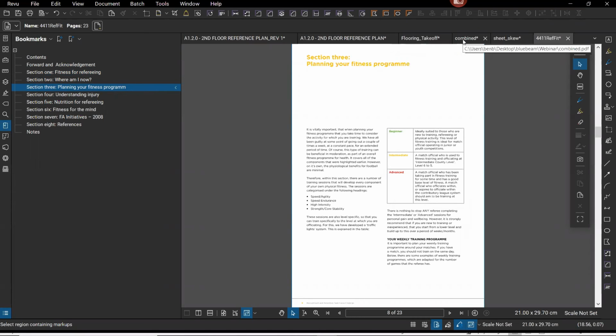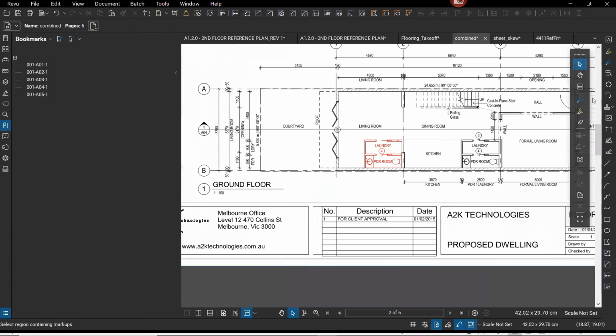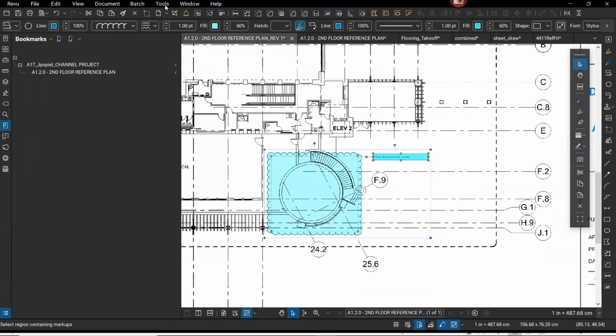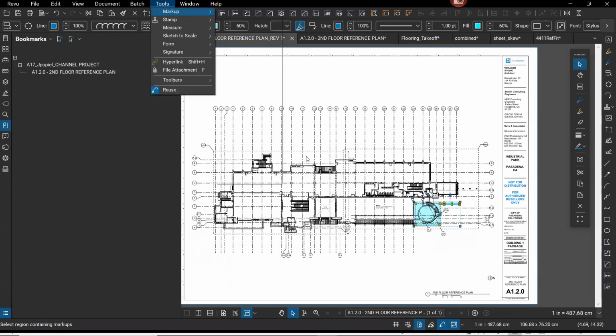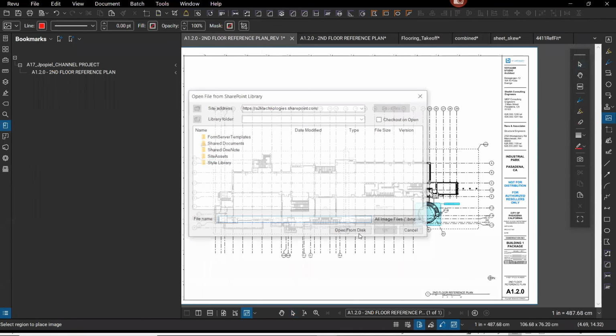Photos. We've only got 3 more tips to go. So I'm just going to show you how to quickly add on some photos. If I go to image, so they are a markup. So if I go under tools, markup, and down the bottom, you'll see image, and I just want to get them from a file. So image from file, open from disk, and I've got some images here.